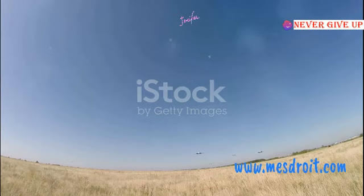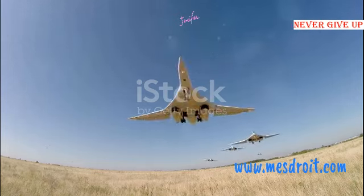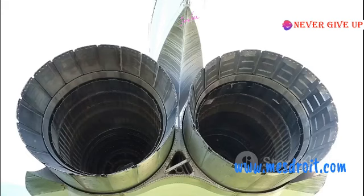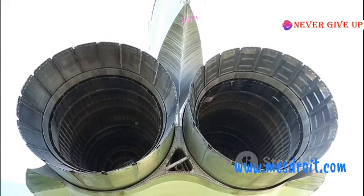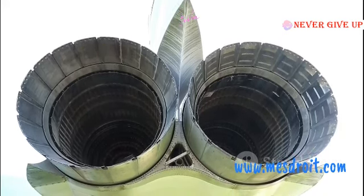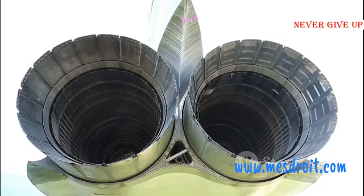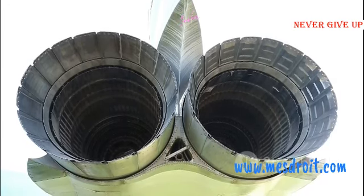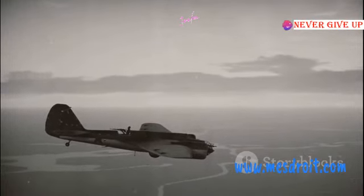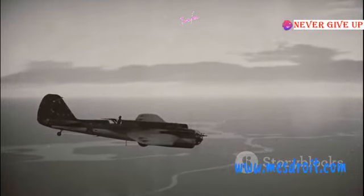This impressive performance is made possible by 4 Kuznetsov NK321 turbofan engines, each providing a maximum thrust of 25,000 kilograms, which translates to around 55,000 pounds. The engines are installed in 2 pods under the wing shoulders, with the air intake incorporating an adjustable vertical wedge. This technique allows the Tu-160 to reach speeds of around 2,220 kilometers per hour, which translates to Mach 2 speed.